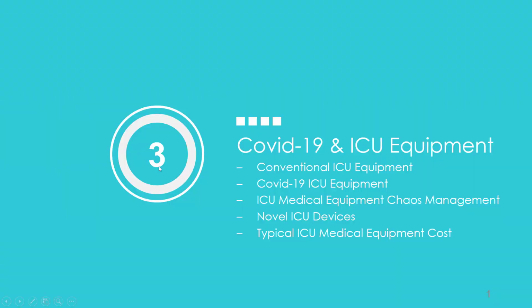This part will cover the intensive care unit medical equipment used in the diagnosis and treatment of COVID-19 critically ill patients. We will begin with the conventional medical equipment used in the intensive care unit. Then we will mention some medical equipment used recently in the COVID-19 intensive care unit.